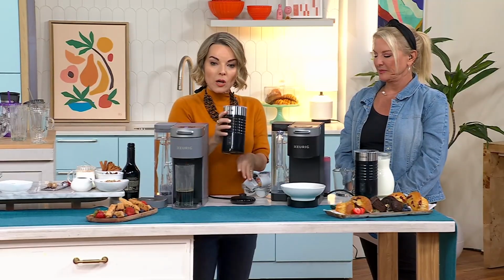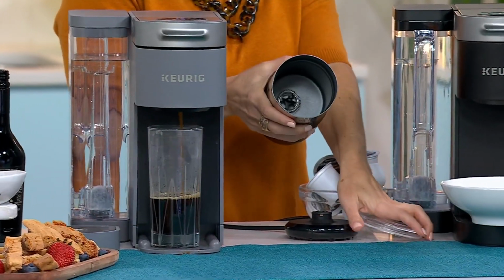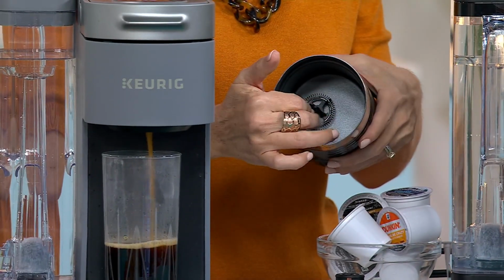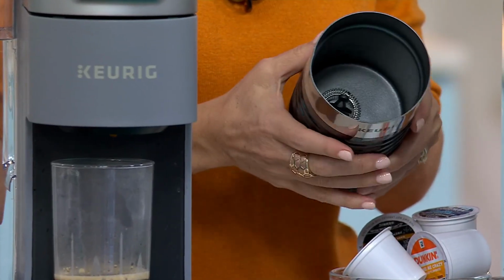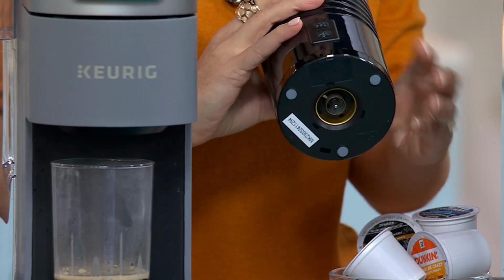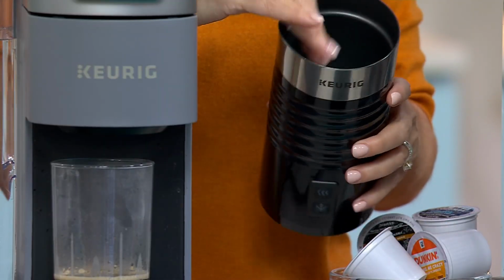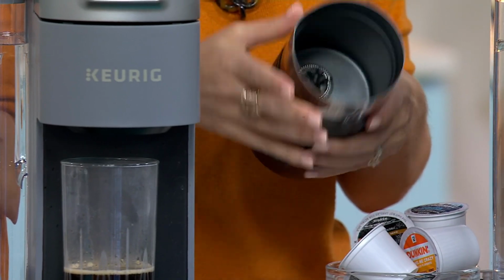Remember, the frother comes off the base. This is what powers it here. I promised you I would show you what it looks like on the inside. Here's what it looks like. Do you see that whisk? And that whisk actually comes off. And this is actually a very easy to clean interior. So this is just very simple. Do not put this in the dishwasher. Do not. That is where your power goes. So you're going to simply wash this with soap and water, let it air dry, and then you're good to go again. It's super easy.